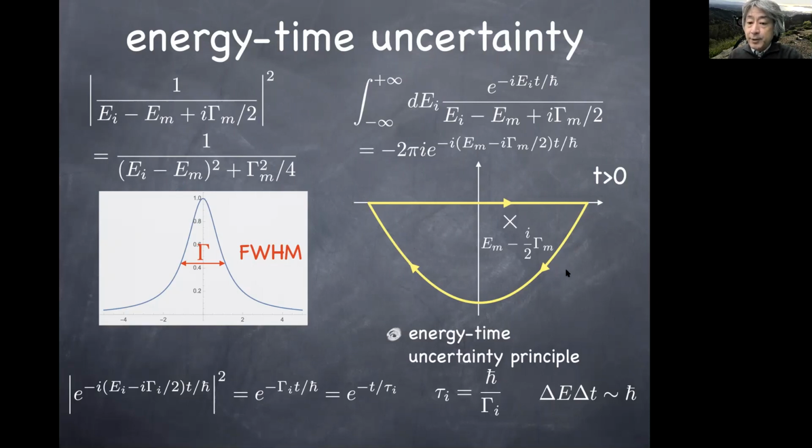But by extending to the lower half plane, this is now a closed contour, which encircles this pole. Then you find this finite integral at the end of the day, namely that you pick up the pole where E_I is at E_M minus i gamma over two. So you insert E_I into the exponent as E_M minus i gamma over two. So that's the expression you find as a result of the integral.